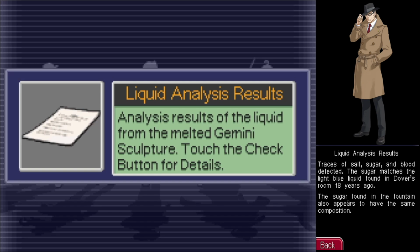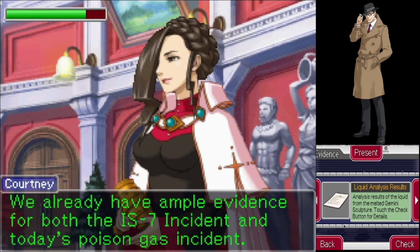Sugar. It would be near impossible to recreate the composition. So, what if it was the same sugar that was used... What that tells me is that it is the exact same thing. Yeah. What do you mean the exact same thing?